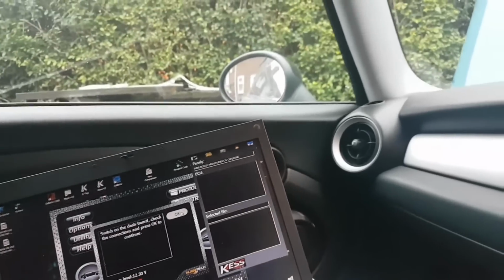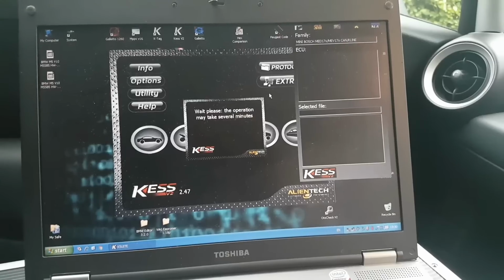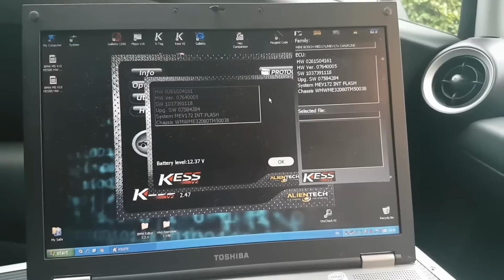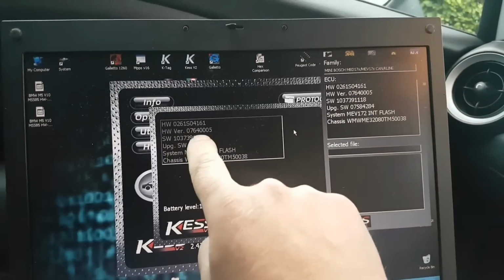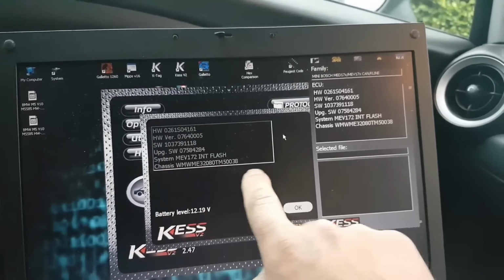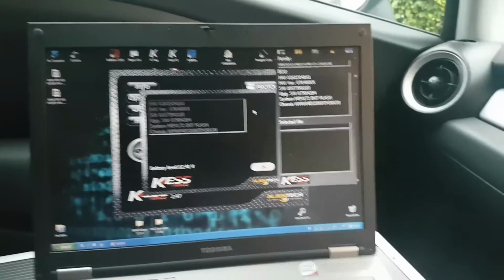Just going to switch the dash back on. And there we go. Perfect. Absolutely perfect. So my Bosch number, my hardware number, the software, the upgrade software, the system type, and my VIN number, which everything matches. So let me take a picture of this, because I always keep pictures of these screens. Okay, so that's fine.